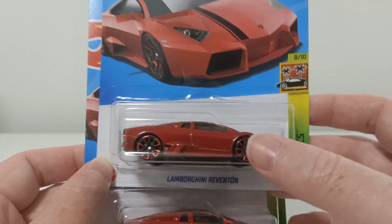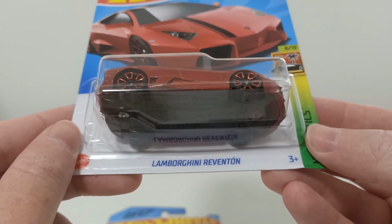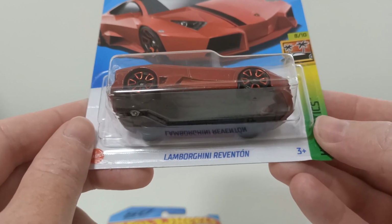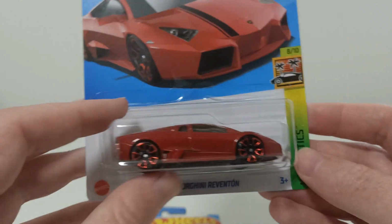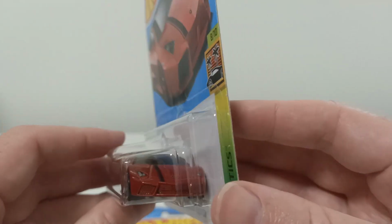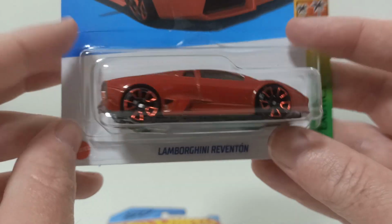Another thing I picked up two of is the Lambo. There's heaps of these out there as well, so I was thankful to get the, oh no, can't even speak English. Reventon. Although the thing about this is it's all red with the red wheels. They needed something a bit different, I think, just to break up the red. But it's a Lambo. I appreciate it. And I got two of them.